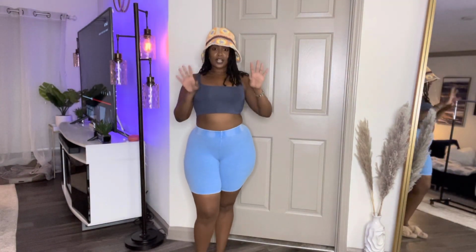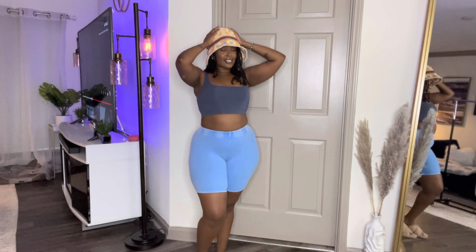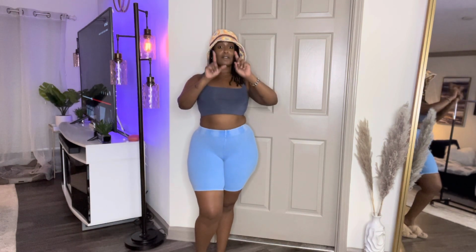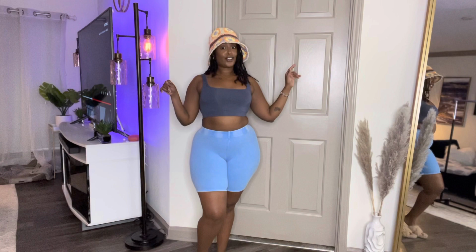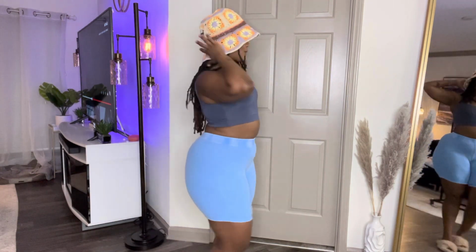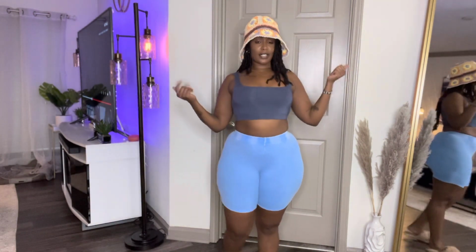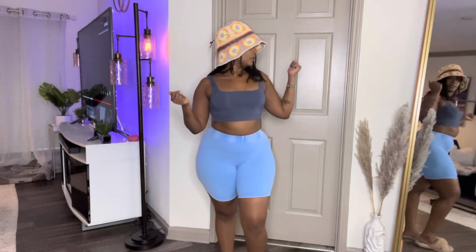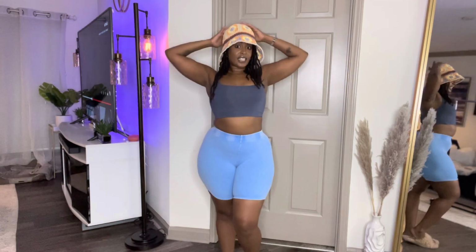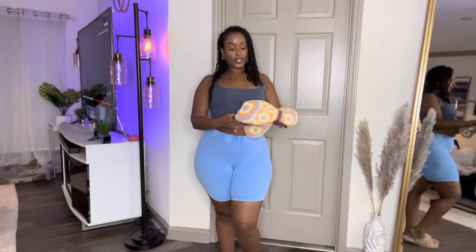Guys, the hat was $40, and I know that's a little bit pricey for a hat, but my goodness, it's so well made, and it fits my head, and I have dreadlocks. Girl, I cannot wait to go to the beach so I can wear this. It's gonna look so cute. I love it. And I love that it has so many different colors. It has orange, purple, yellow. I really like it. If it's still available on their website or in the store, make sure you cop it.